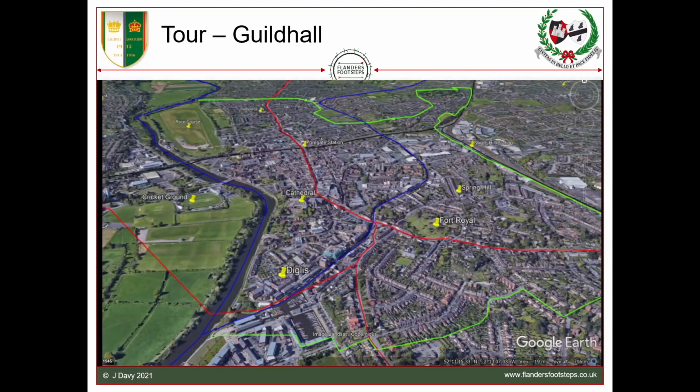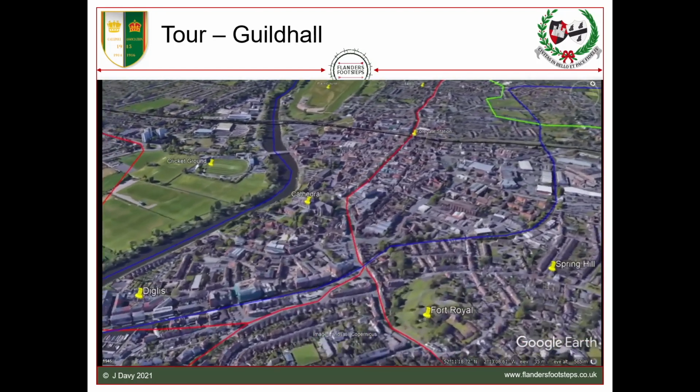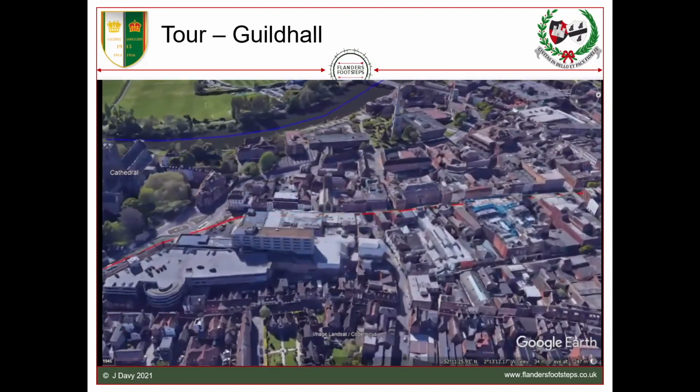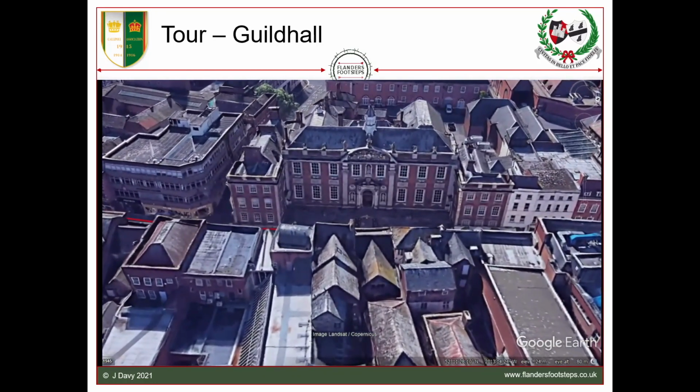We're now going to zoom in to where we're going to start our tour of Worcester. And this is the Guildhall on High Street, a rather wonderful example of a Queen Anne building. It was constructed in 1723, and we are now lucky enough to have a presentation by local historian Robbie Porter, who's going to explain its significance to the First World War.